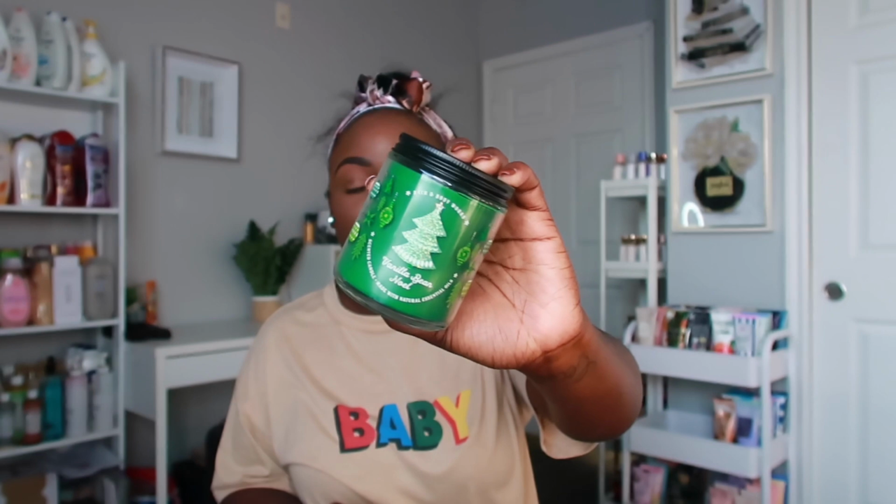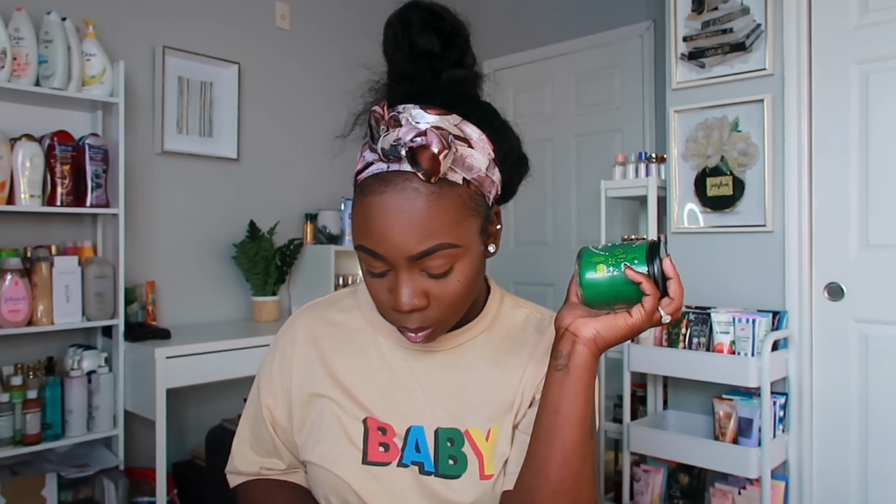All right, the last single wick candle I have here is Vanilla Bean Noel. I had to pick up this scent, y'all. I always get something with vanilla bean around this time of the year. It just smells like a vanilla marshmallow scented candle. This one has notes of vanilla bean, marshmallow fluff, and vanilla cake.